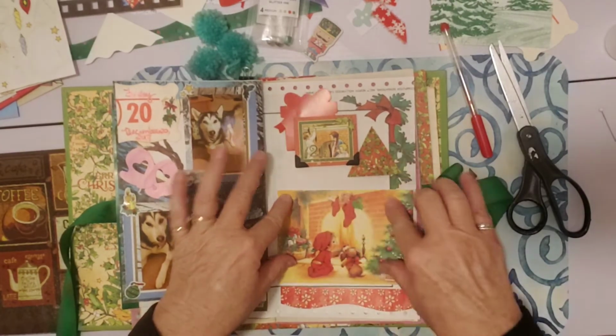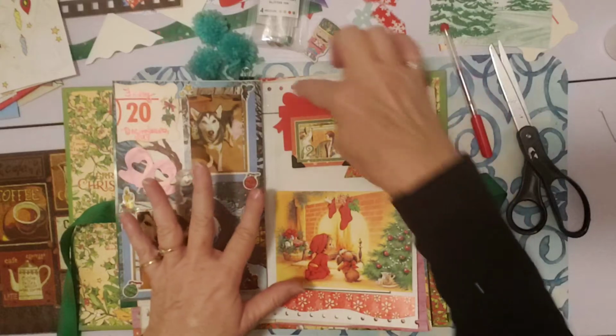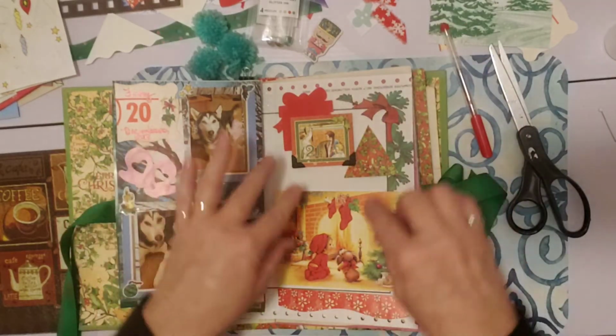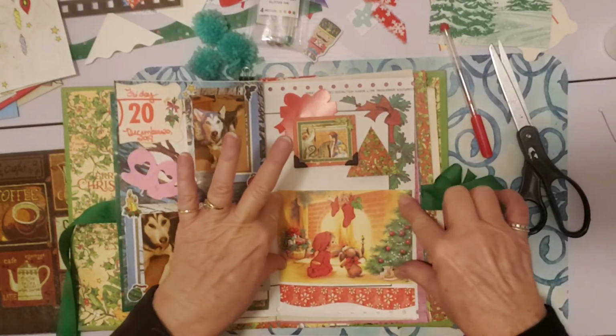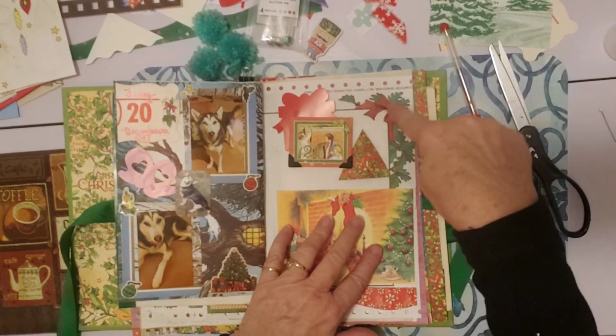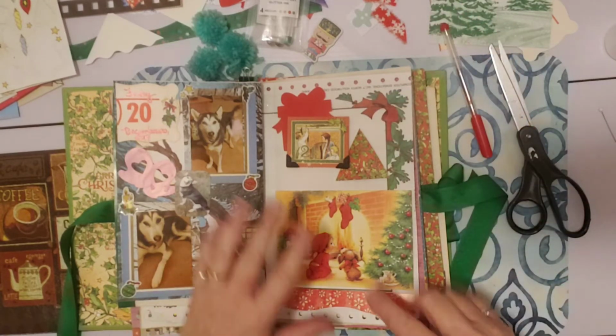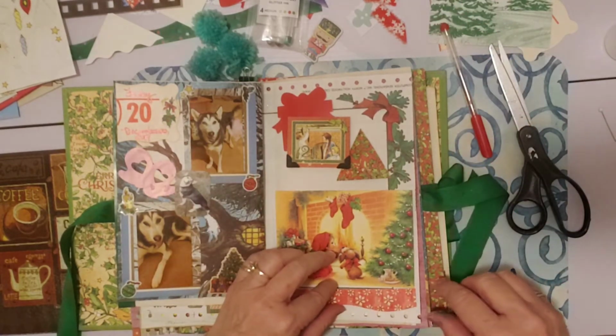This is a page, and it's the computer paper, the old computer paper with the tracks on the side. That's the background. That paper has this holly and a little bow up here, so I want to leave that so it can show. I want the tracks to show as much as possible.